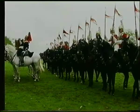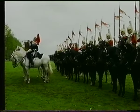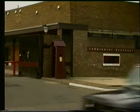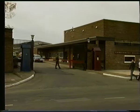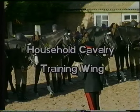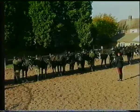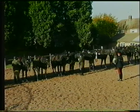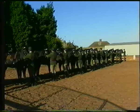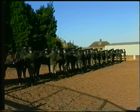There aren't a lot of places you can see a cavalry charge today outside the Musical Ride, but the foundation for this horsemanship starts early. Here, at Combermere Barracks, Windsor, soldiers get their basic training in equitation. Everyone in the Household Cavalry has to ride, and for recruits there's a 5-month course right at the start of their training. And it's not just recruits, more senior ranks, officers and NCOs are also involved.